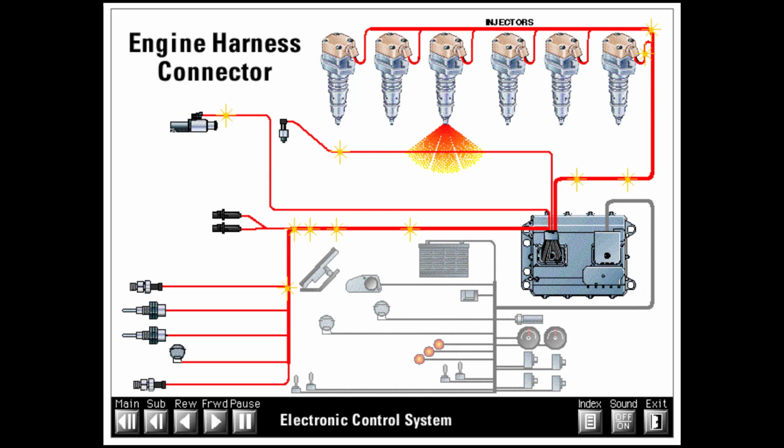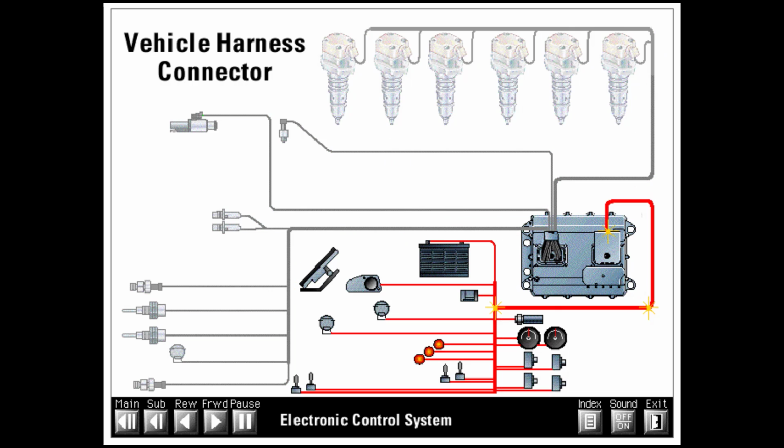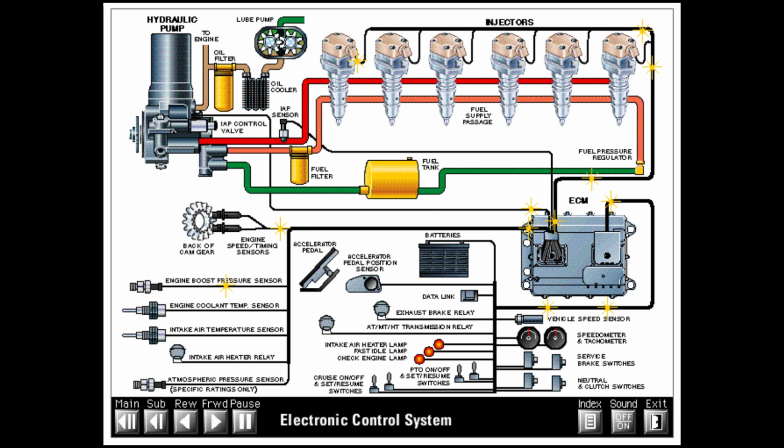The engine harness connects the ECM to all of the sensors and actuators, including the HEUI injectors. The vehicle harness connects the ECM to the engine control portion of the main vehicle harness. This includes the accelerator pedal position sensor, vehicle speed sensor, transmission and brake relays, and the cruise control and PTO control switches. This wiring may seem complicated, but it's really quite simple. All of it is made up of many simple circuits. We'll cover some of these circuits in the electronic system operation portion of this presentation.